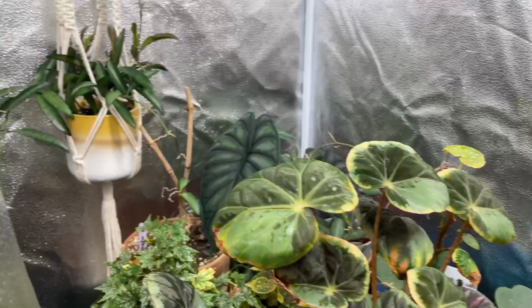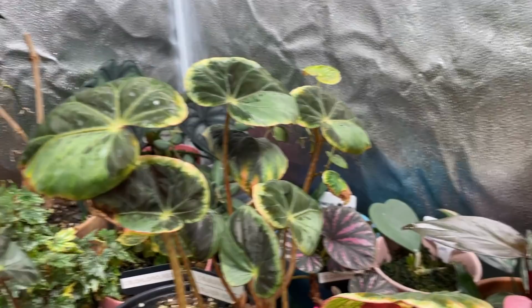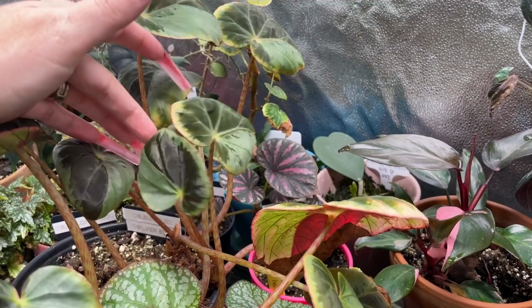So here is the small tent, and I'm kind of sort of calling this my begonia tent. Now, obviously, not all begonias. And you'll see some stuff in here that's not having the best times. The transition has been a little hard on a couple of things, but there are new leaves. You can tell it's beginning to straighten up.